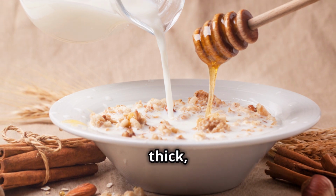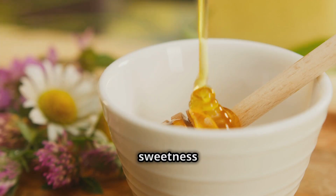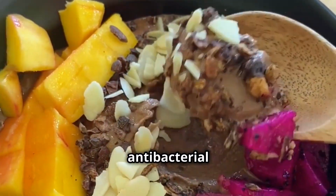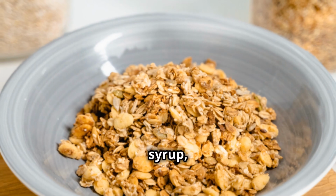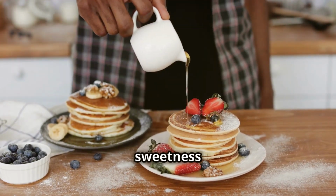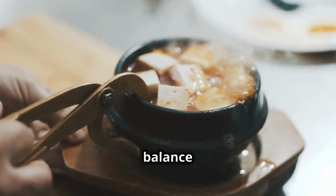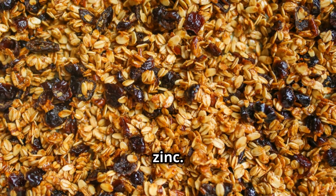Honey, with its gold hue and thick, viscous texture, is a classic granola sweetener. It imparts a distinct floral sweetness and a slightly chewy texture that pairs perfectly with the crunch of oats, nuts, and seeds. Beyond its flavor, honey boasts antibacterial and antifungal properties, making it a natural remedy for sore throats and coughs. Maple syrup, another beloved granola sweetener, comes from the sap of maple trees and offers a more delicate sweetness than honey. Its caramel-like notes and thin consistency allow it to blend seamlessly with other granola ingredients, creating a harmonious balance of flavors. Maple syrup is also a good source of antioxidants and minerals like manganese and zinc.